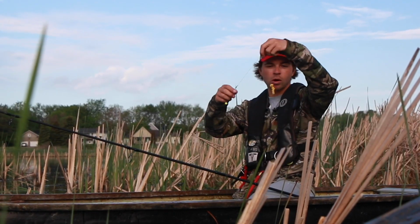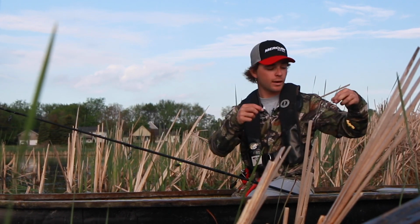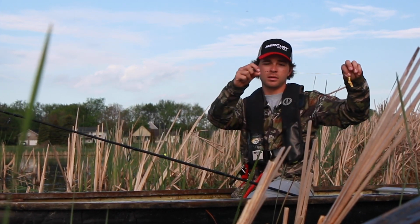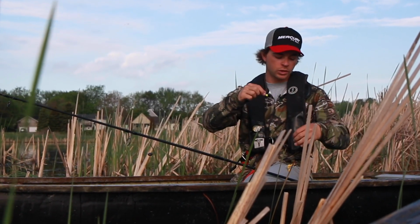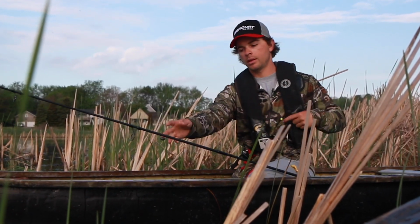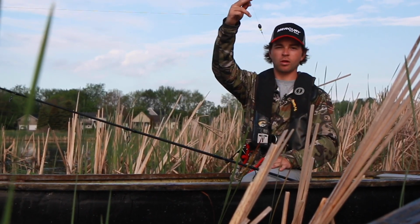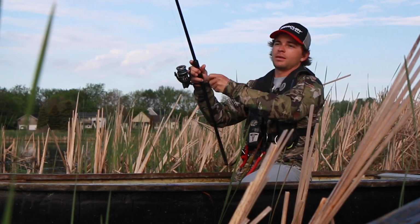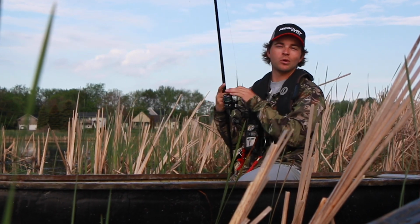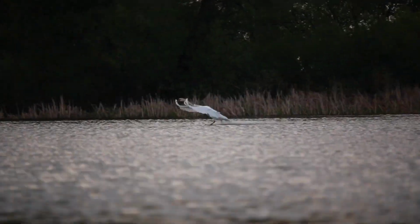So there you have it, that's all we're using today. Can of corn, super easy to do, super simple setup. A hook to a swivel to a yellow bead. I like using the yellow bead just to match the corn, and then to an egg weight. That's all it is. And you literally just cast it out there. You set the rod down and do nothing but wait until a carp comes and slurps it up.